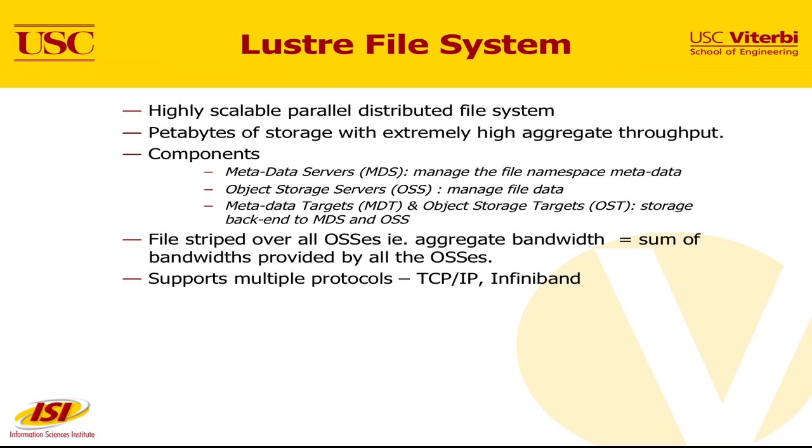It's an application level protocol, if you like, and it works over TCP/IP and InfiniBand. So in that sense, it's good. It's just a configurable option in Lustre. It's also open source. So this is a common file system that people use. I guess you already know it. So we were targeting this as an example.